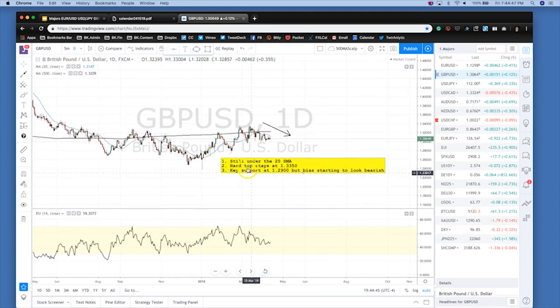Cable is really compressing. And technically, cable just looks horrible here. You're talking basically a series of lower highs all the way through here. And as I said, before it was buy the dip continuously as the market believed that there was never going to be a hard Brexit, and the market was correct. Now, in a post-hangover Brexit situation, the market is sort of disappointed because there's no genuine long-term solution. And it seems like it's almost a sell-the-rally type of situation.